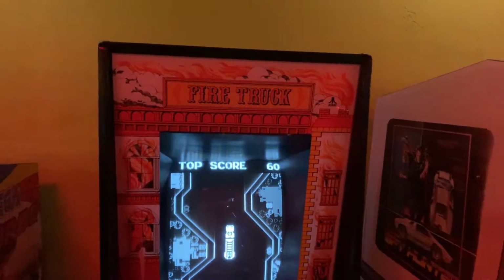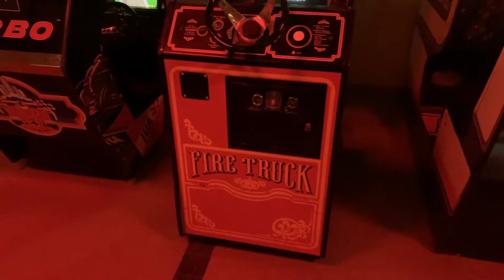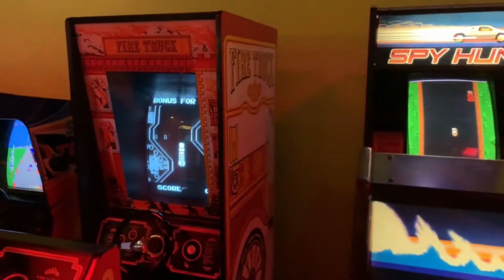Here's one I'd never seen before. This was Fire Truck from Atari in 1978. First time I'd ever seen that. We did try and play it together, but we couldn't quite grasp the concept of it, so that one was really, really neat to see, but didn't play it too much.